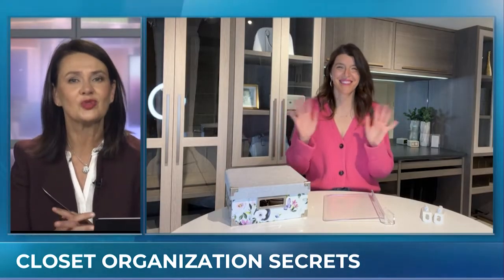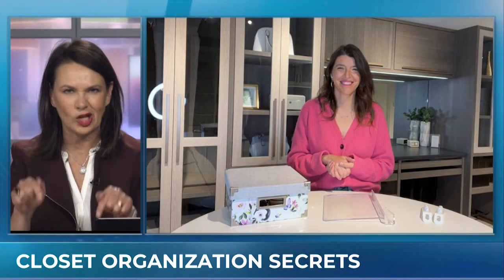Well, no matter the size of your closet, there are still lots of tricks to organizing it. Fashion stylist Alexis Honce joins us this morning with ideas to rethink your own space. Is that a closet that you're in right now?